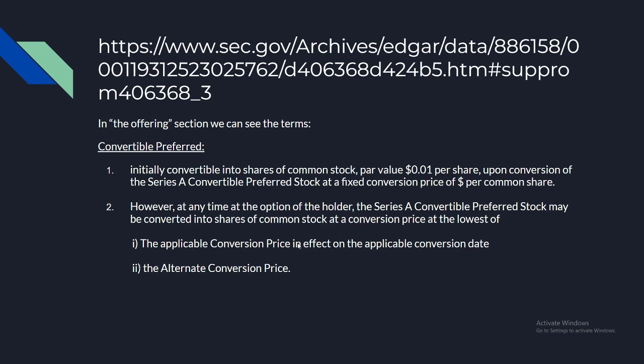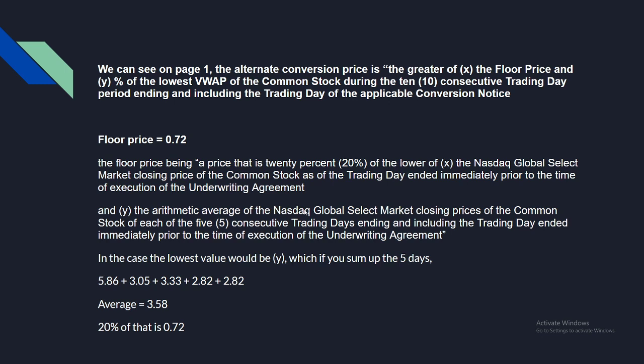This is the key thing, and we're going to look at it right now. I can actually show you that. I don't know if it was page 1, but I got this from there anyway; you can take a look after. So the alternate conversion price is the greater of either X, the floor price, or Y, the lowest VWAP of the common stock during the 10 consecutive days prior to and including the trading day of the applicable conversion notice. So it's either a percent of the average VWAP in the last 10 days, or the floor price, whichever is higher, right?